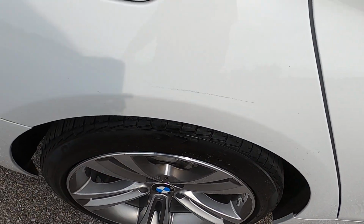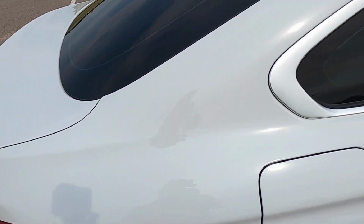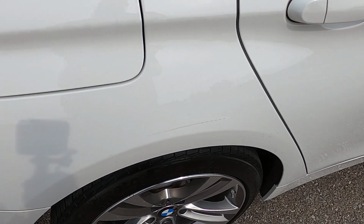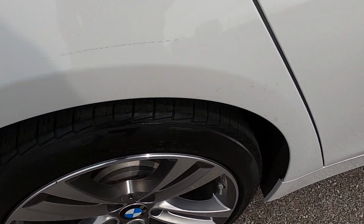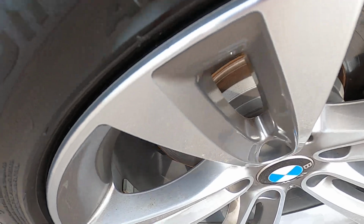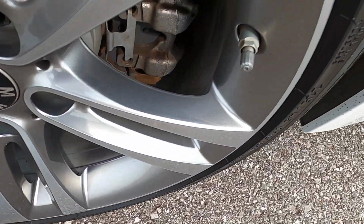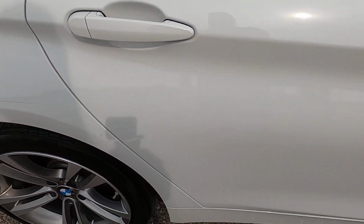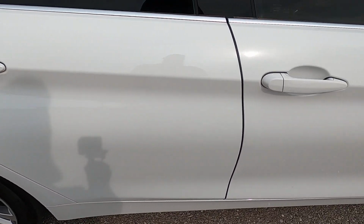Looking at the rear passenger quarter panel, we do have this mark here just above the wheel arch, a small scuff. Detail shop may be able to buff that out. It doesn't feel deep, it's not in the paint, it just looks like something on the surface, so I'm sure it's very easily correctable. Rear passenger wheel looks good. Rear passenger door, also in fantastic shape.